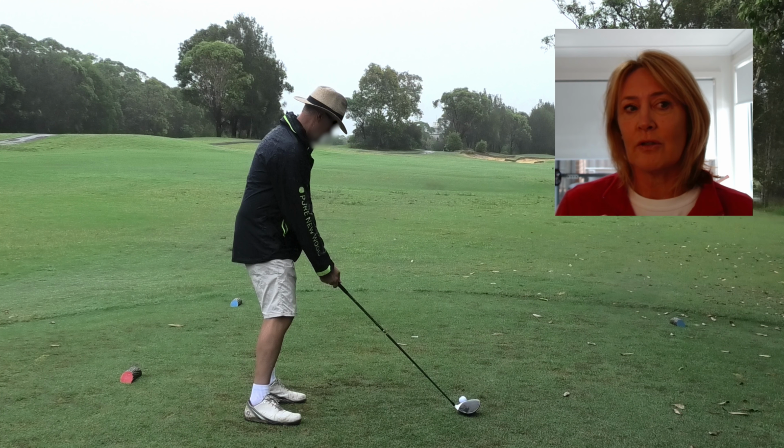Who else have we got here? So this is Adam Scott. Now he's only got an iron, so it's a little bit harder to compare him here with our student. But again, you can see much more angled. And again, here's Lexi Thompson. Now Lexi has a driver, so we can compare her a little bit better. Bit more knee bend, a bit more angled from the hip.